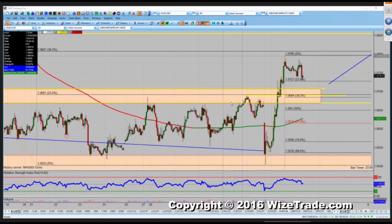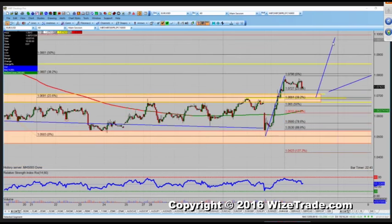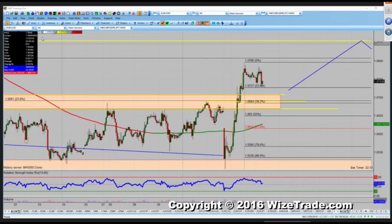Especially if we do an AB equals CD, looks something like this. Some sort of move that looks like this. That seems possible. Okay, up to 110 if we're going to extend our legs that far. So what I'll be looking for is a move like that. Now we may not get that. We may only get something that looks like this. It may look like some sort of flag, okay? And maybe it takes us back to the 107 area. Not too sure, but I think that any dip down to 106.80 you've got to look at as a possible bounce area.